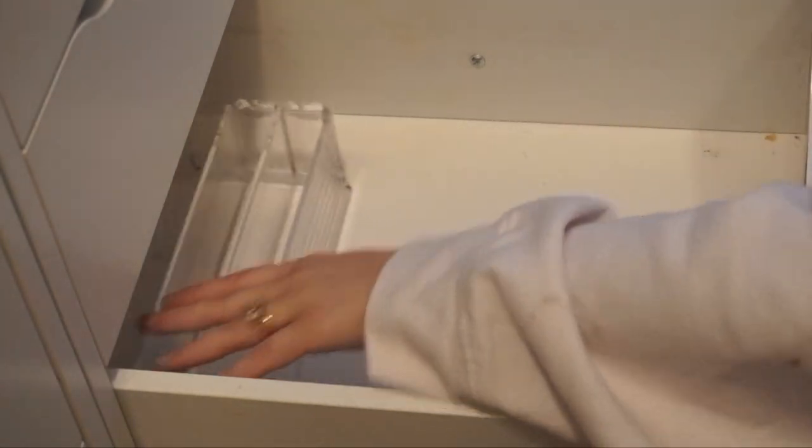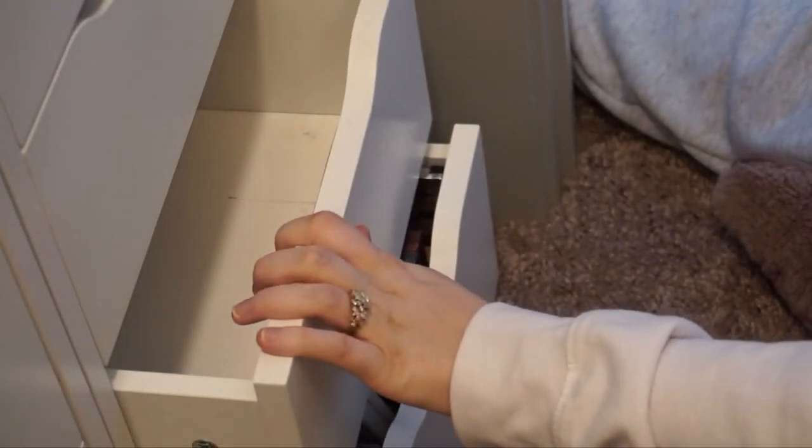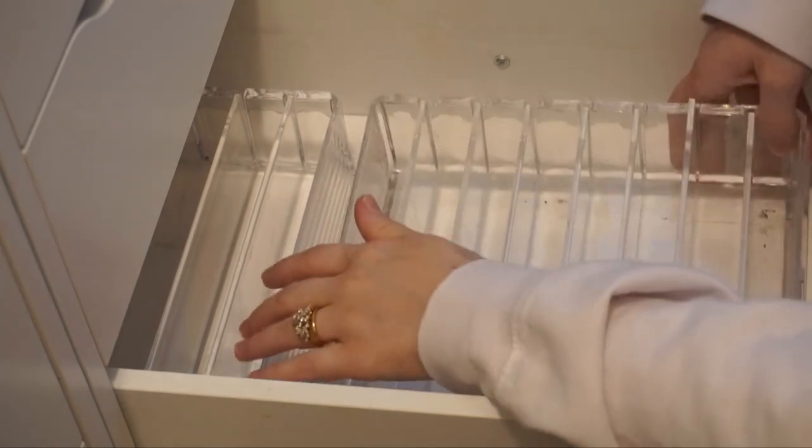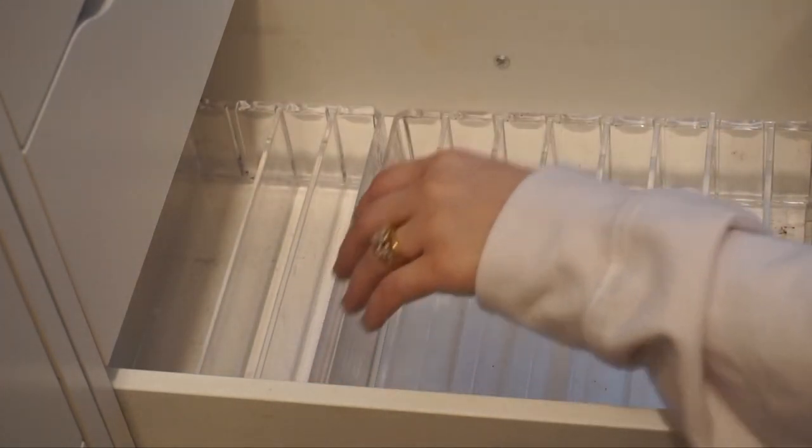Whoa. So this is what I'm keeping over here. Can you even see it now? All right. So let's start to put this stuff back. I think I don't have enough to even use that back one, so let's begin putting this stuff away.